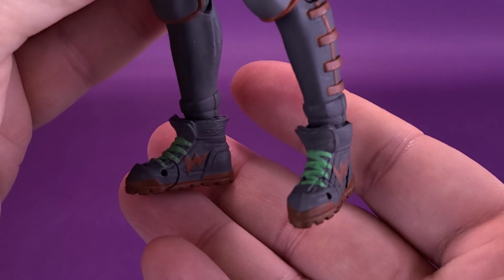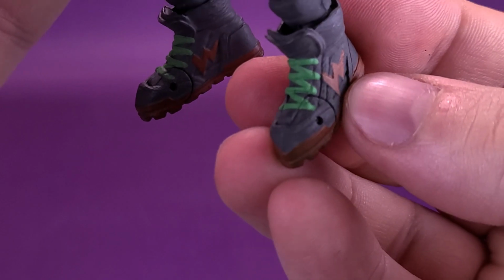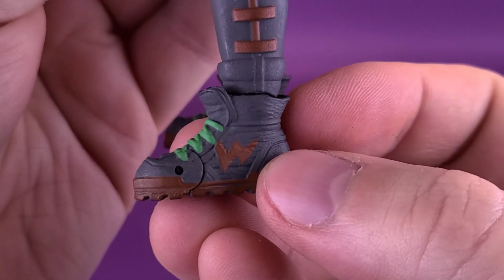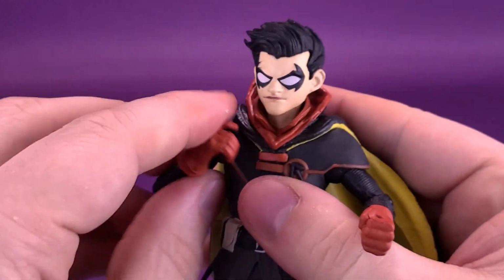One little bit of extra color that gets certainly appreciated here is the fact that they did put on these bright green laces. Also little W's there on the side for Wayne. Really, really nicely handled figure here. I really like the look of this one quite a lot.